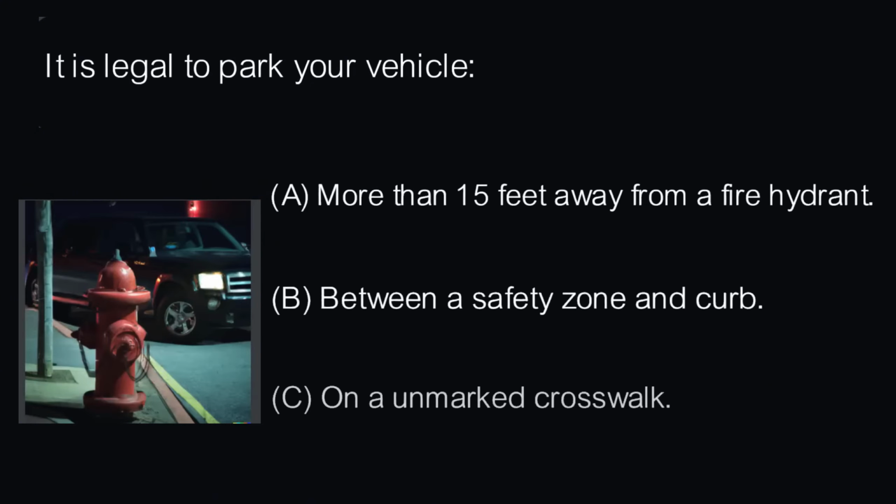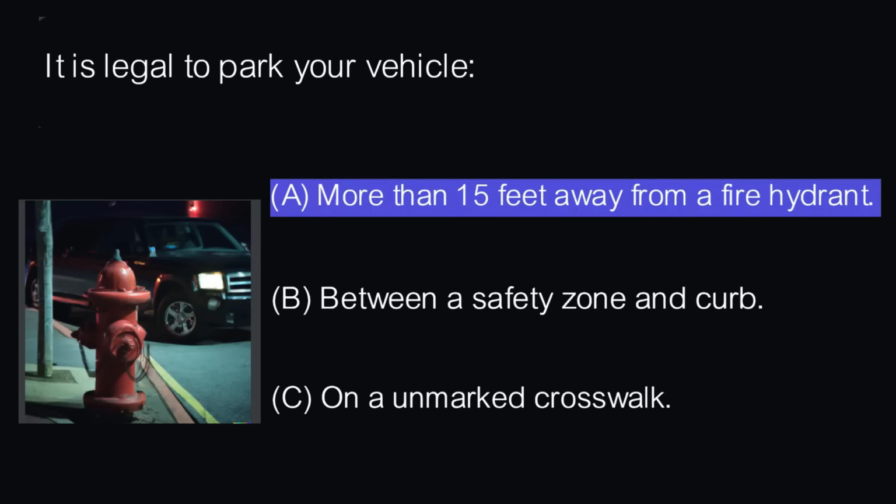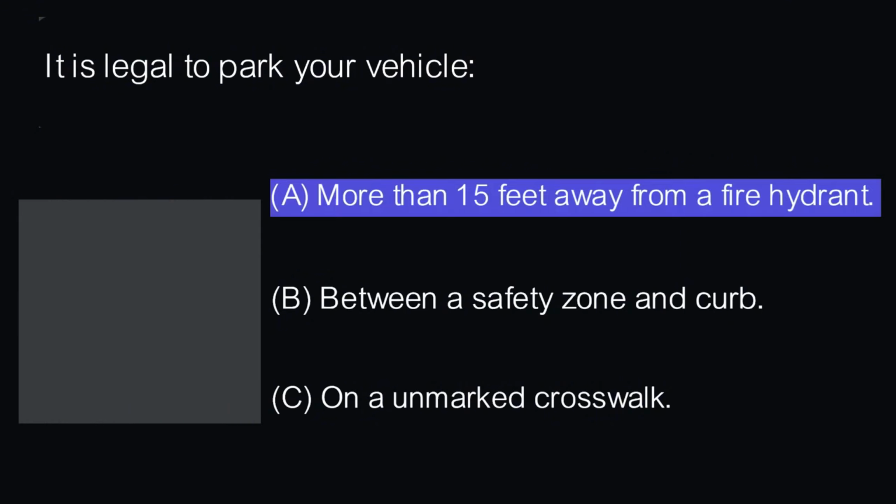It is legal to park your vehicle A. More than 15 feet away from a fire hydrant. B. Between a safety zone and curb. C. On an unmarked crosswalk. Answer A. More than 15 feet away from a fire hydrant.